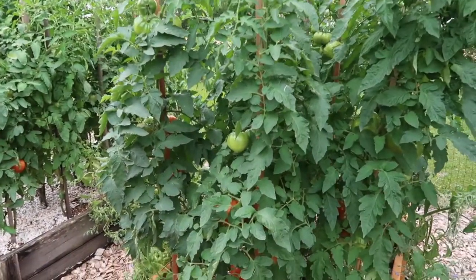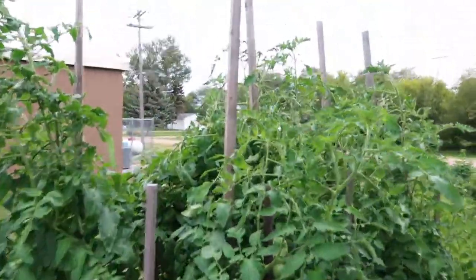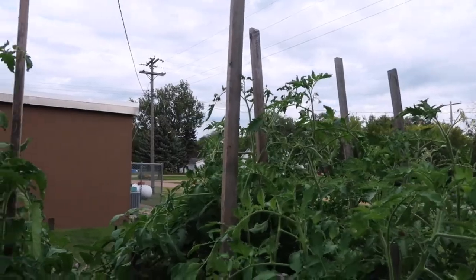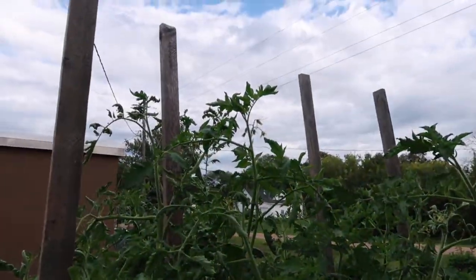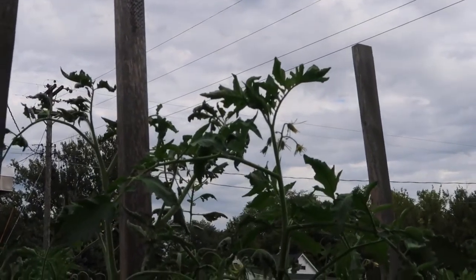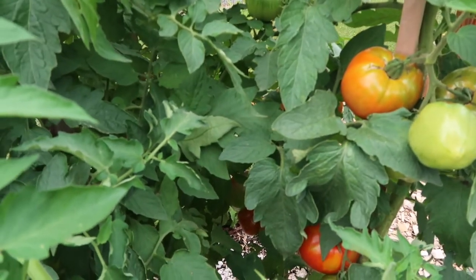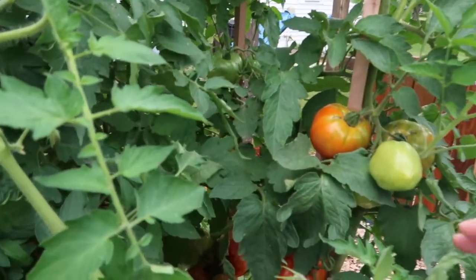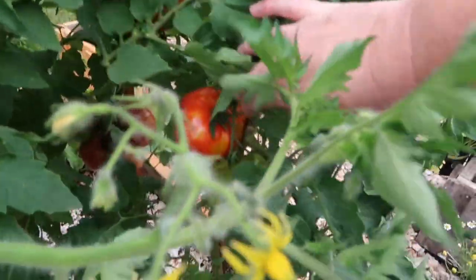So my tomatoes, oh my goodness, they're almost to the top of those tall stakes. I have not topped them off yet and I need to, because I still have blossoms going on up there and we are getting close to fall. There's no way that they'll all develop. I've already harvested about 20 pounds of tomatoes, but you can see I've got quite a few more.